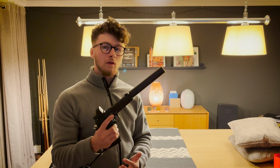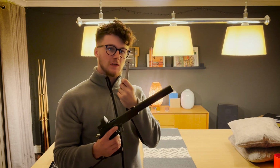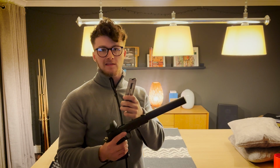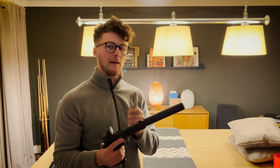It is .22 long rifle caliber, and it has a 10 round magazine capability, which I think is quite small, to be honest, especially for the .22 rounds. I have gone ahead and purchased myself a second magazine, which cost me about £27. So I have two 10 round magazines now, but the gun only comes with one, so bear that in mind.